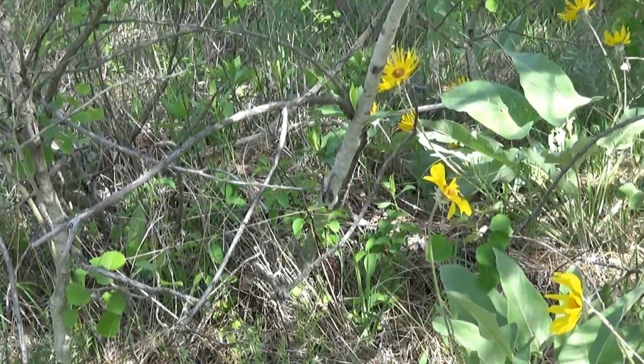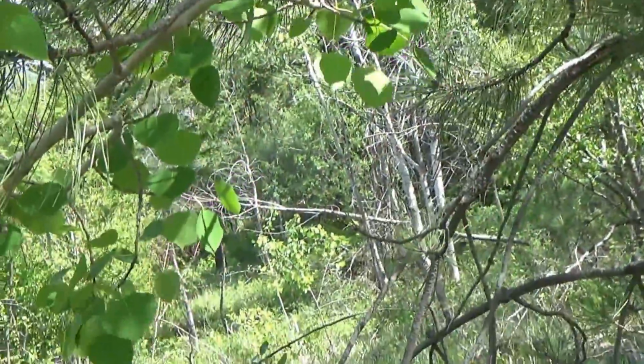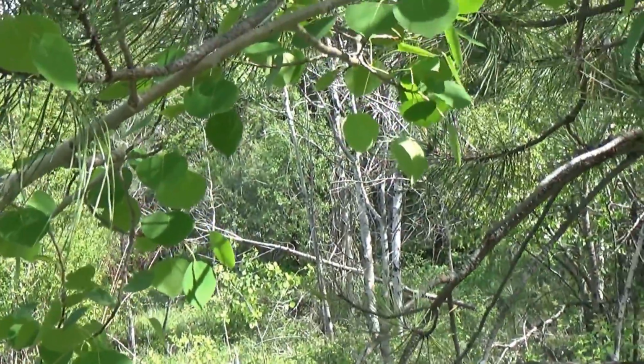I'm looking at that little one, and he seemed to have been put under that branch. It's green, but the way he seemed to have been put under that branch.